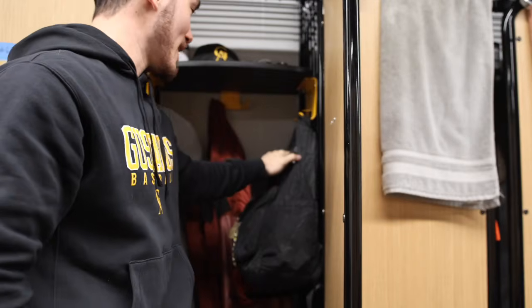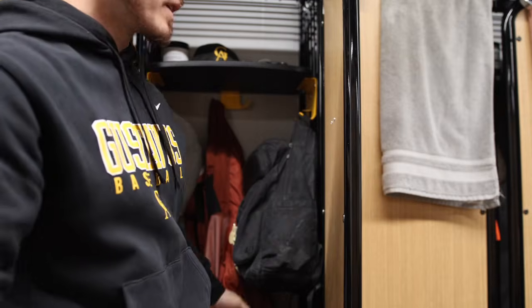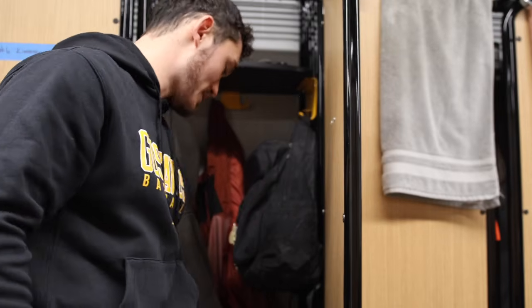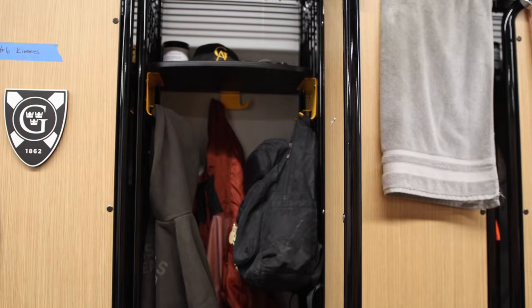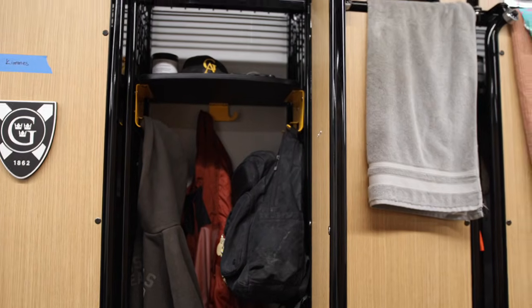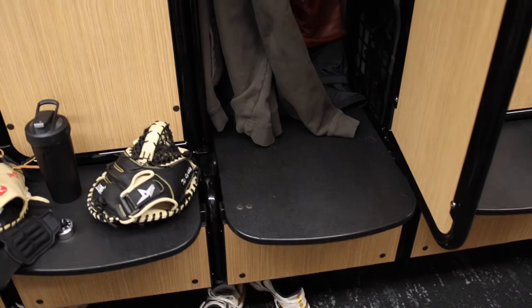And then, of course, I got my bag. You always carry this around, obviously, if you have class or if you're studying afterwards. Some other things I'm going to bring are my cleats, of course, and the jerseys when we get them. So we will get our jerseys roughly when practice starts, and getting closer to March when we'll actually play.